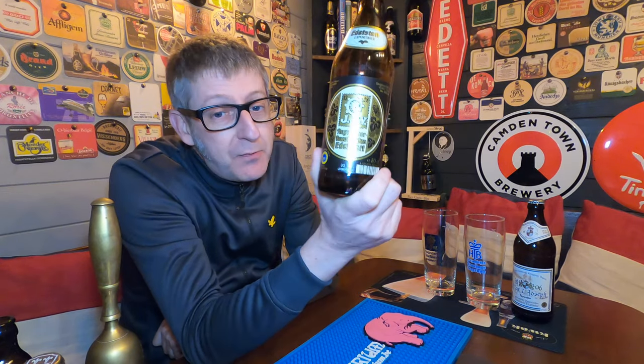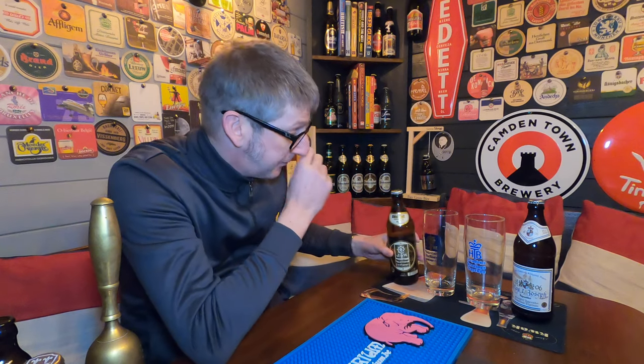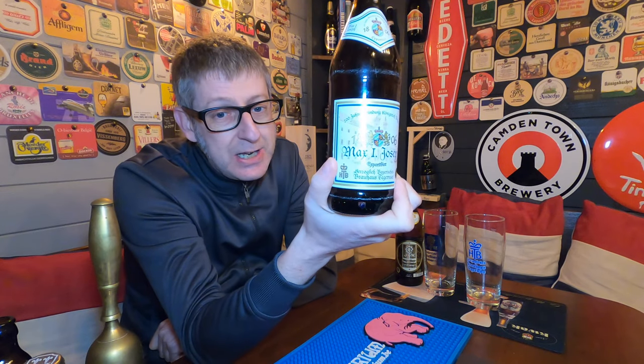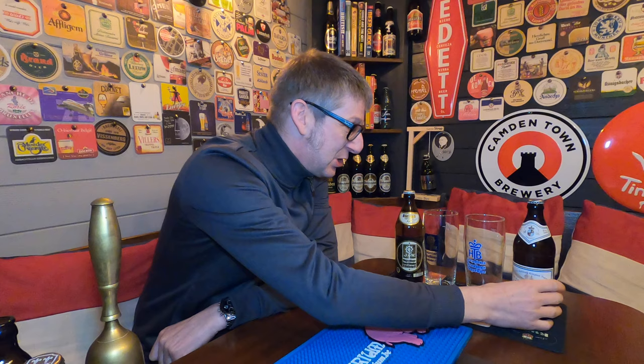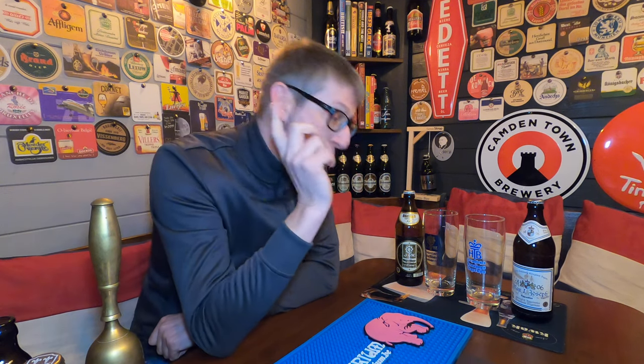I must admit, I consider this to be one of the best lagers in the world. But only when I discovered this beer and had a bottle of this, it got me thinking that this can challenge this. And I think this is going to be an interesting battle. I really, really do. I think this one's going to go close to the wire.